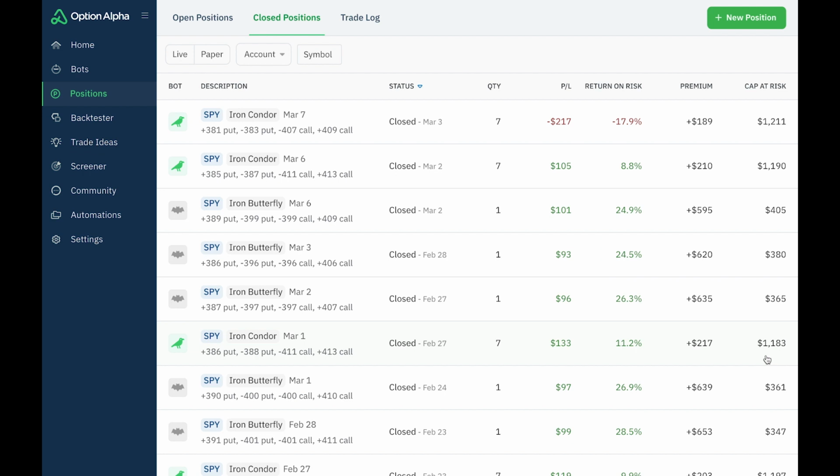Look at how many contracts you'd have to open. 7 iron condors, not contracts, I'm sorry, condors. 7 condors just to get that win. Whereas with an iron butterfly, you only need to open 1 iron fly for a similar sized win.